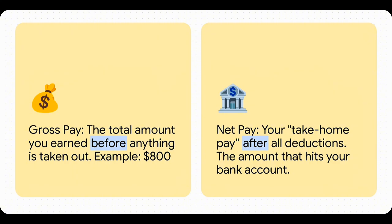But then there's net pay. That's your take-home pay. It's the amount that actually lands in your bank account. And spoiler alert, it's always smaller. The whole story of your paycheck is just figuring out what happens in between these two numbers.